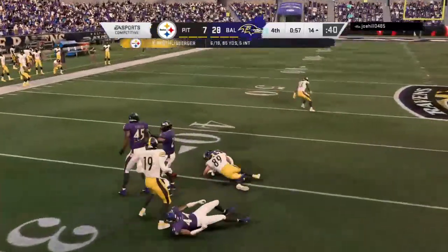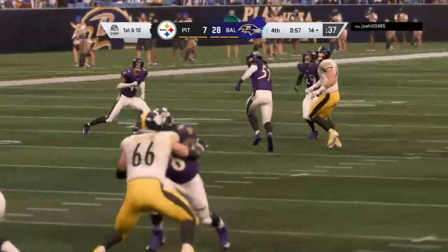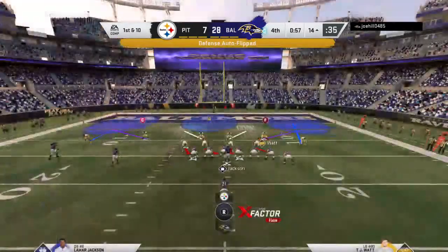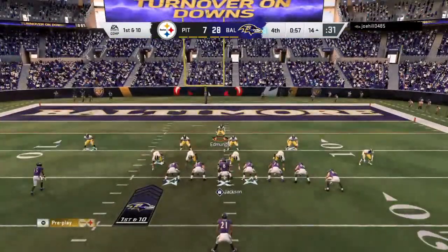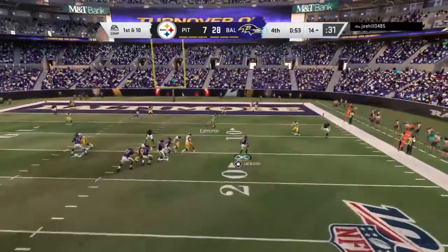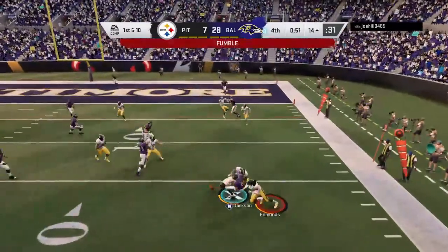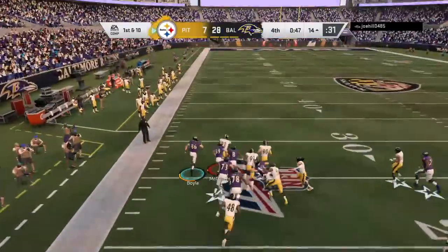Now they go for it on 4th, but this one is going to wind up incomplete. So they tried to go for it for pride, but it really wouldn't have mattered. This one, it was already determined. No doubt about it. This one was over a while ago. Trying to shake off the interception. He'll look to throw. Jackson hit, and he lost the football. And it's picked up by the Steelers.